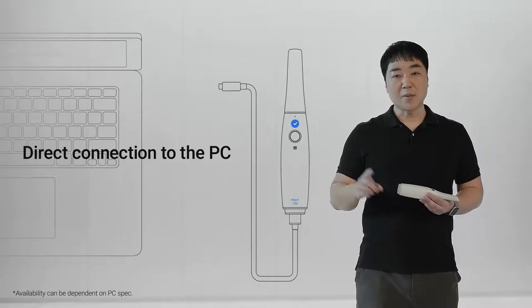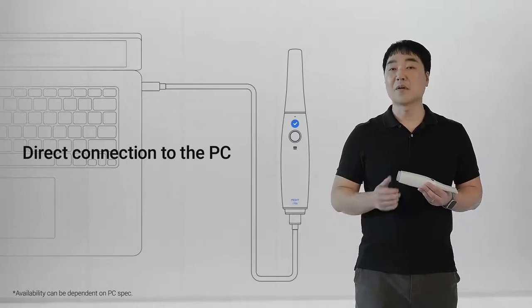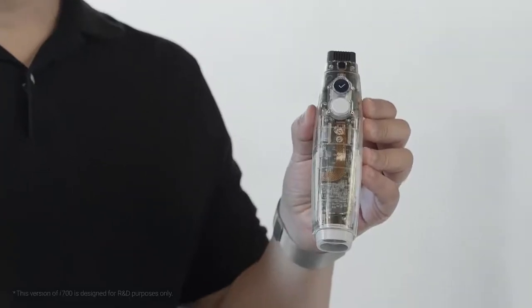We also changed the way of connection. We designed the Medit i700 with easy mobility and maintenance in mind. As a result, Medit i700 is equipped with a detachable cable. You don't need to worry about cable damage anymore. And on top of that, Medit i700 can directly connect to the PC without the hub or external power adapter. All you need is just a scanner and a single USB cable. Just plug and scan, as you would with your mouse or keyboard. That's it.